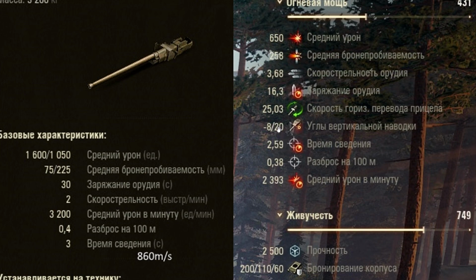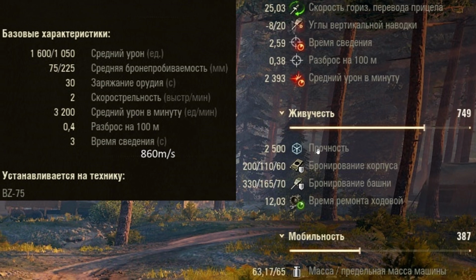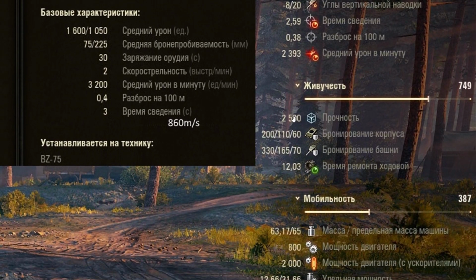So the gun depression of this tank is 8 degrees and the elevation is 20, so the gun depression is really good. The accuracy of this gun, we have here dispersion value 0.38, which is bad, and aim time 2.6 seconds, which is also bad. The HP of this tank is 2.5k, which is good.